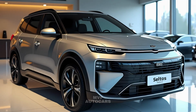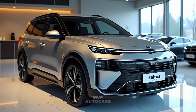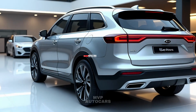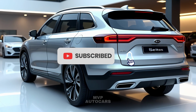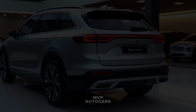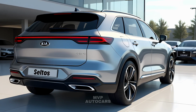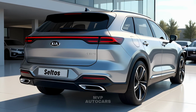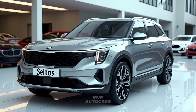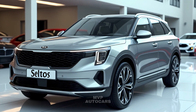Based on the present timeline, it is anticipated that the Kia Seltos Hybrid will be made available to customers in the year 2026. This automobile is categorized as a compact sport utility vehicle (SUV), a type of SUV that is now available for purchase in the United States of America. Autos in this category face particularly intense competition in the market.